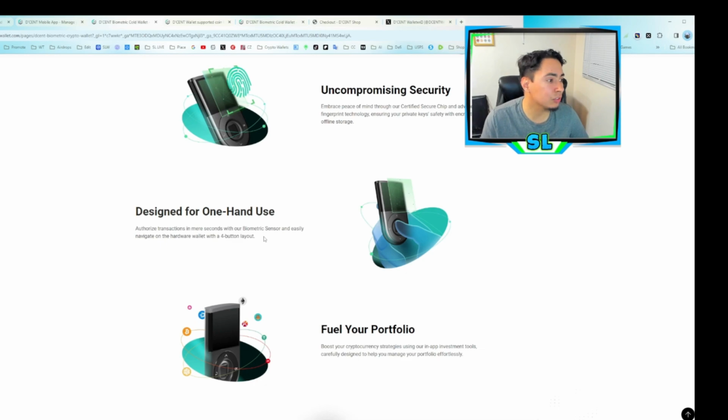It's super easy. It has a 4-button layout, and the best part about this wallet is the biometric sensor, which a lot of wallets don't have. It's made for your finger, so you're the only one that can unlock it with the biometric feature. So overall, I love the UI. I honestly give it a 10 out of 10, especially with the app. It just makes it super easy and convenient, and the safety of the biometric feature, which we'll get to security in a bit, but the UI is amazing in my opinion.